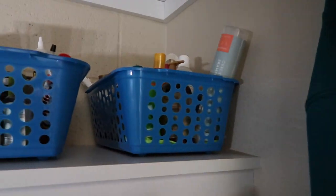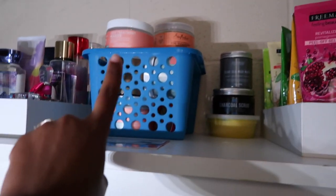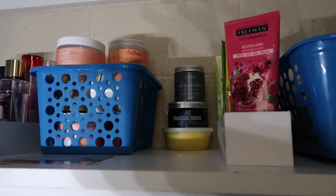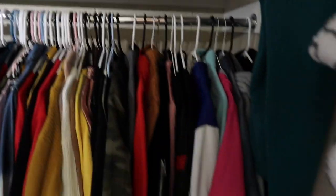In here, I have conditioners and shampoos and leave-in conditioners. And here are all my oils, my honey, all of my face masks, peel-off masks, and stay-on same. These right here are my deep conditioners, my curl souffles, and my texture ID. All of my perfumes, my lotion, and then back there is where I do my stuff for my nails. And then, obviously, my dirty clothes basket.